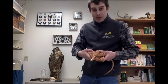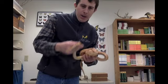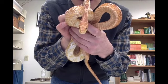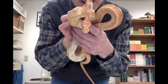Now, a few other adaptations, though. How do they find their food? Snakes have a few really cool traits to find their food. So first of all, you'll see if I hold him up close to the camera, he sticks his tongue out a whole lot. Go ahead, Maize, stick your tongue out. There it goes, look at that.